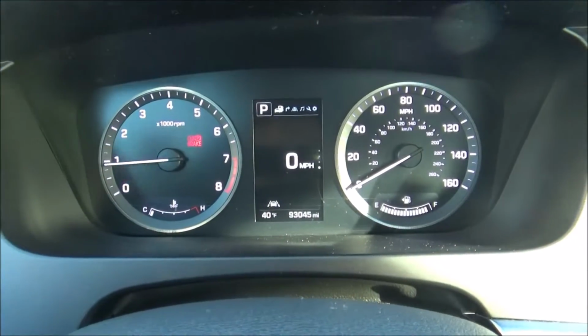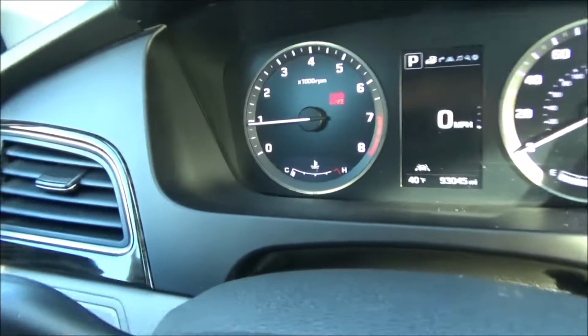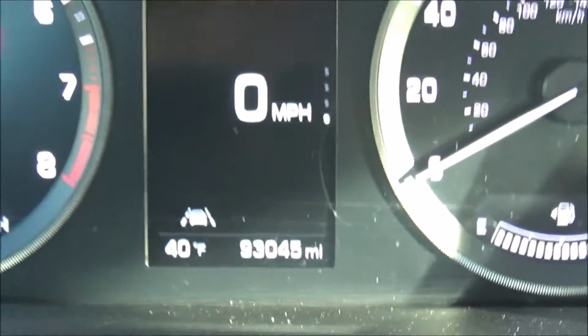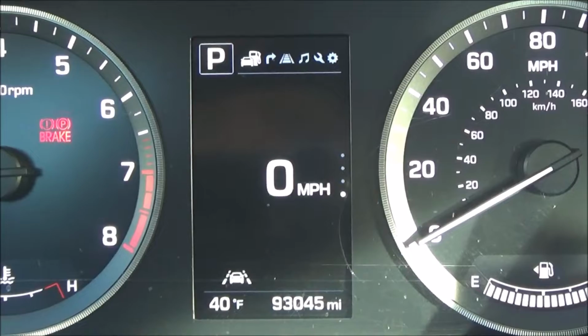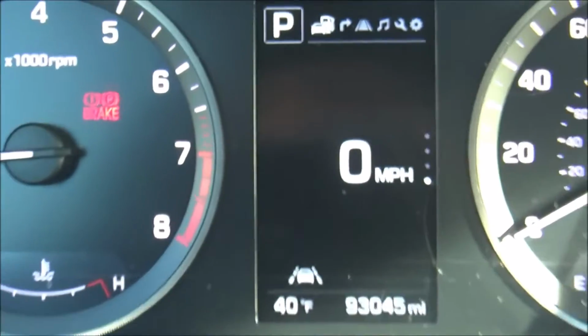So starting with the instrument cluster, you have two analog gauges, which are your tachometer and speedometer. Your fuel and temperature gauges are digital. And then in the center is a digital information display, which can be gone through via these controls on this steering wheel.